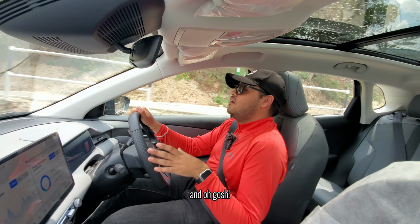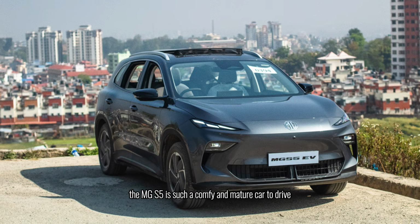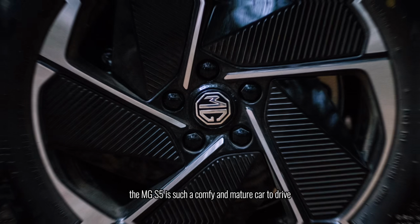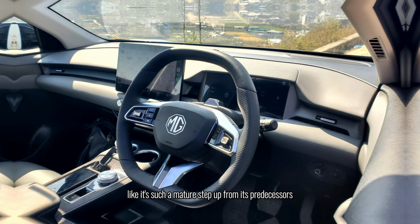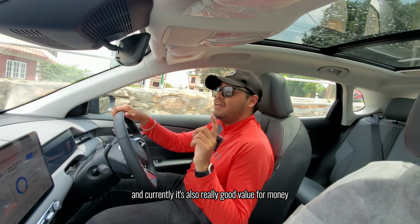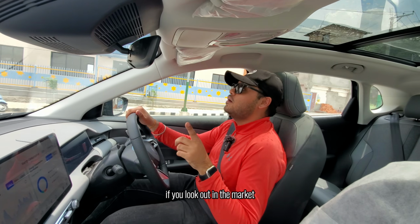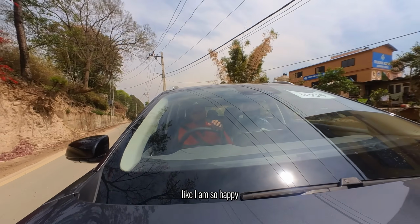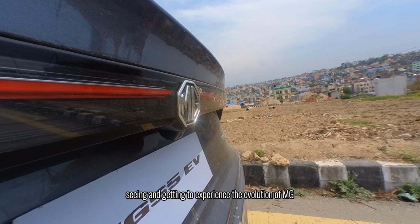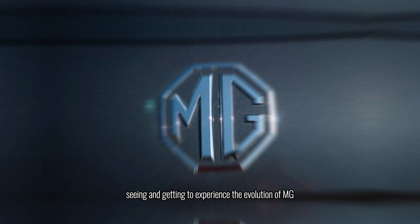And oh gosh, the MG S5 is such a comfy and mature car to drive. It's such a mature step up from its predecessors, and currently it's also really good value for money if you look out in the market. I am so happy seeing and getting to experience the evolution of MG.